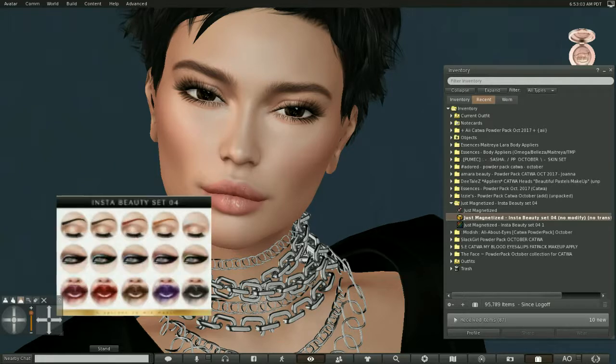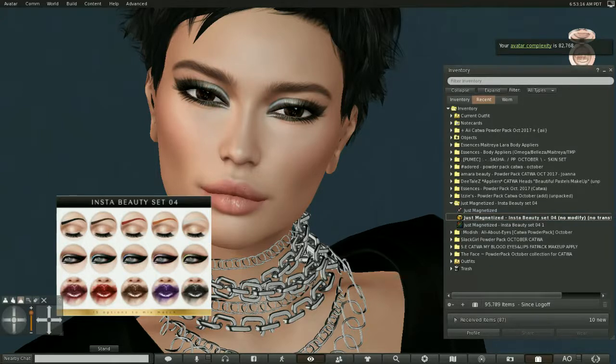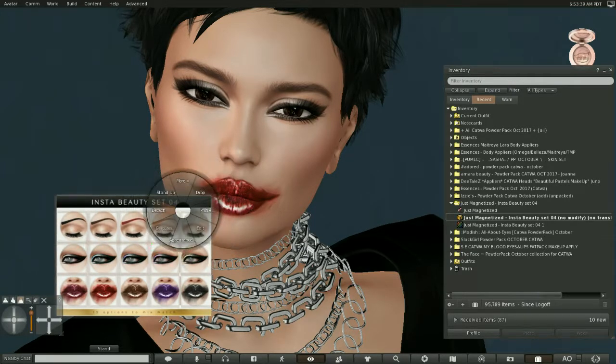Looks like what we have here are some brows, and I'm not going to put those on because I've got brows on now, but it looks like we've got liners, which are stunning liners, and we've got some lips, which are very much in line with the holiday. The liner though can be used any day, which I really, really like.